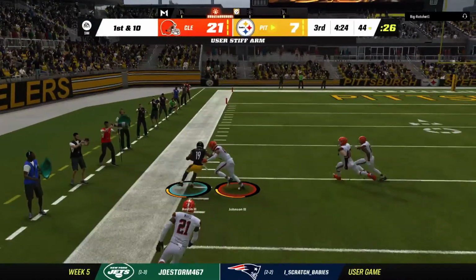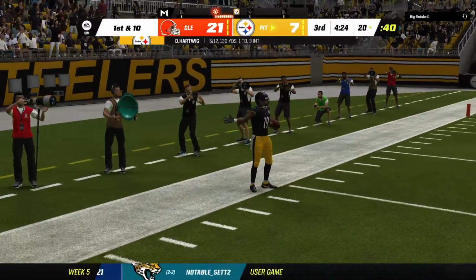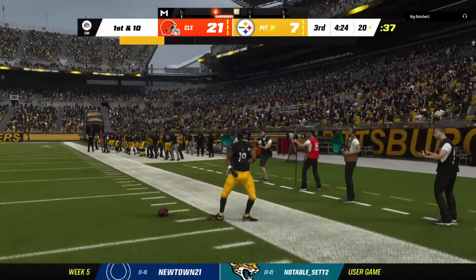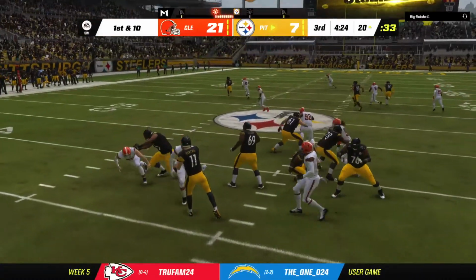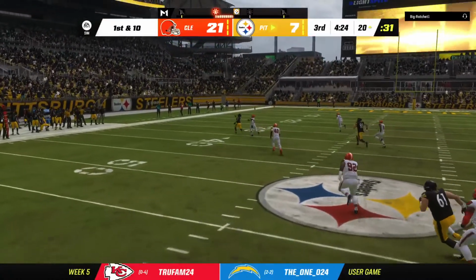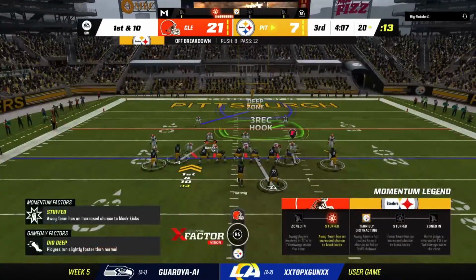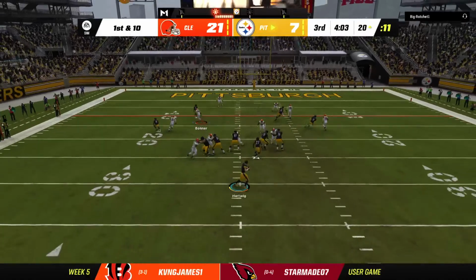Completes it to Austin. And down to the 20 he'll go before heading out of bounds. The catch and run pays off to the tune of 35 yards. And this offense needed something to try and seize the momentum a little bit. That might have been exactly what they needed. Now they have a chance to go downfield and score and cut into the lead. So a big play as it gets them all the way down to the 20 now for 1st and 10.